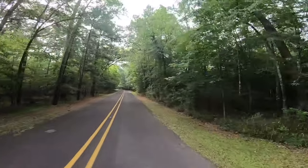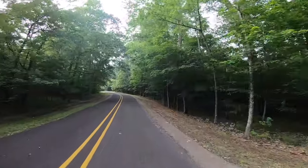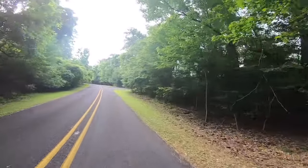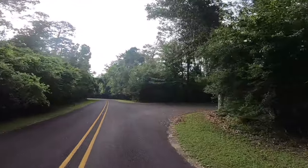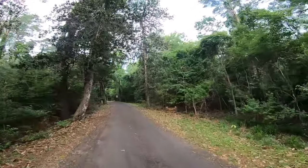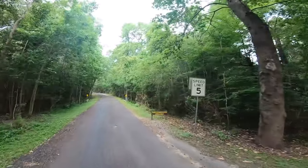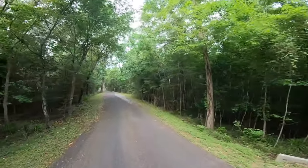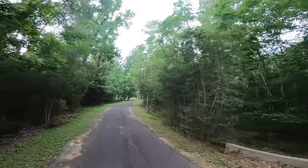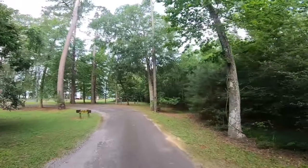Back out on the main artery that runs through the camp, through the park. Gathering of firewood. They have firewood in this park for donation stations. Which is good because where we were two days ago, they had no firewood.